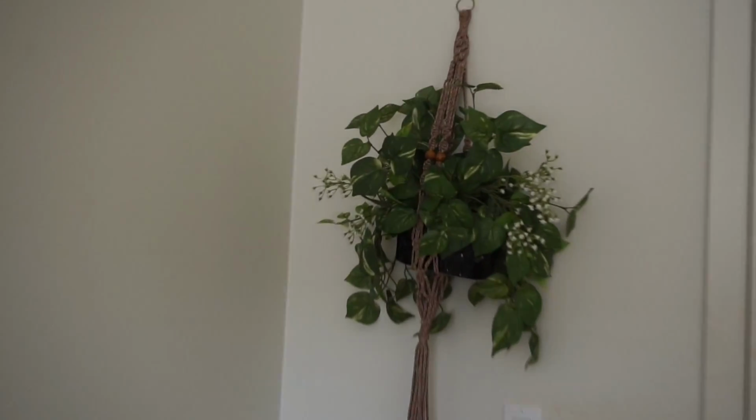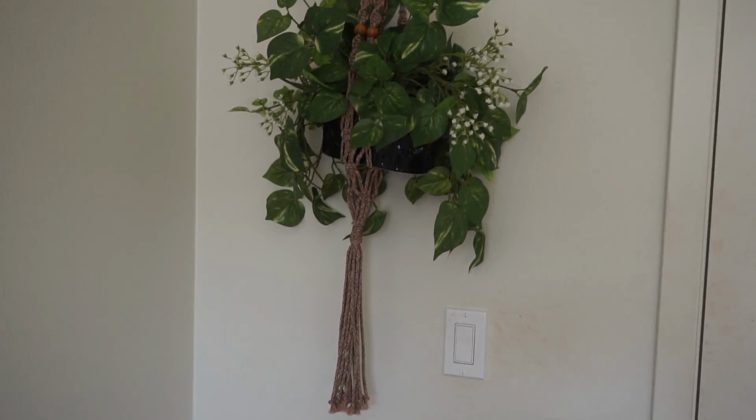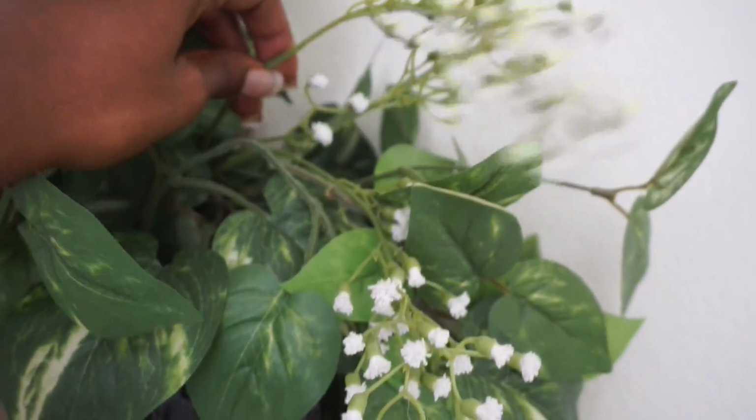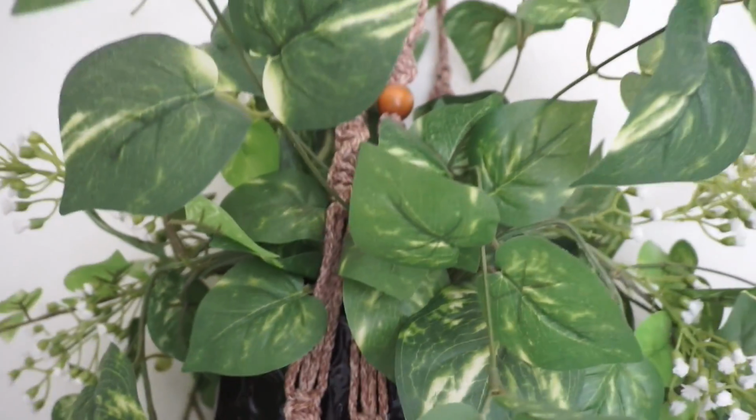And here on top of it, I have this little hammock I got from Etsy, and it's a plant holder. And I just picked up this plant from Michael's and I threw it in there. I added a couple of little bits of white just to make it pop a little bit more. But I love this piece right here.